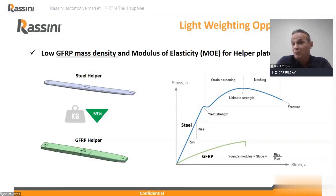And then further, and probably what's most interesting about this presentation today, is what about changing the material from steel to something else, okay? In this particular example, we take a steel helper plate and we convert it into a glass fiber reinforced plastic plate, and we're able to reduce the weight by 53%, okay? The majority of the weight savings comes from the fact that the mass density of the GFRP helper is much less. But the other interesting feature about the GFRP is that the modulus of elasticity is a very slow sloping rate, okay? It allows us as spring designers, just from the vertical rate perspective, far more flexibility in the design of the spring versus the steel, which has a stiffer strength property.